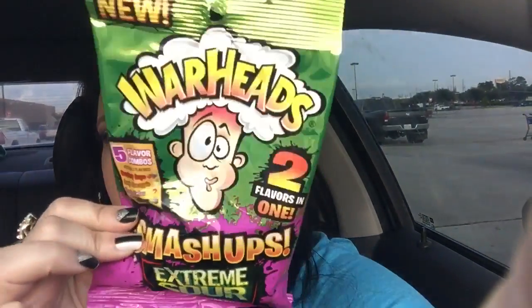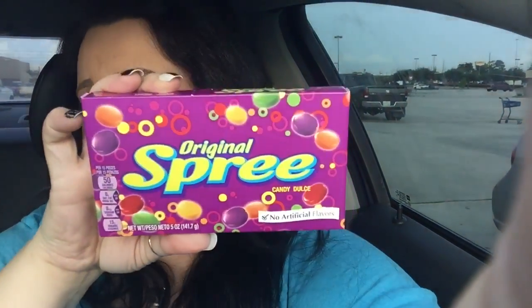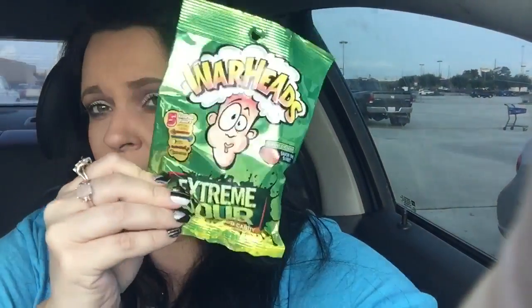Got some of these Warhead Smash Ups Extreme Sour Hard Candies. It says that they're new, so I got a couple of bags of these. It's a palette right here. My daughter got some of these Original Sprees. She wanted some of these, so she got these. Here is another bag of the Little Sour Chews Warheads.